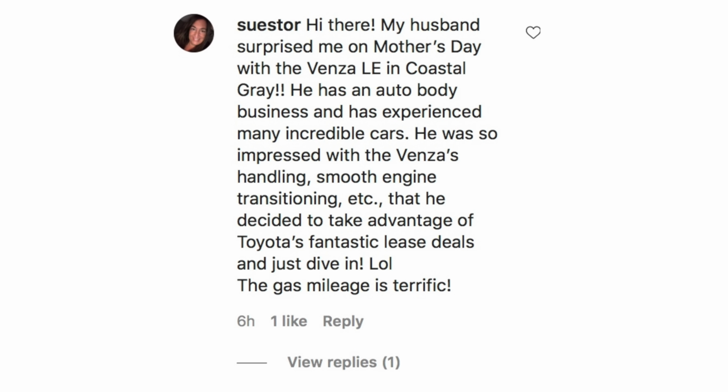My husband surprised me on Mother's Day with the Venza LE in Coastal Gray. He has an auto body business and has experienced many incredible cars. He was so impressed with the Venza's handling, smooth engine, transitioning, etc., that he decided to take advantage of Toyota's fantastic lease deals and just dive in. The gas mileage is terrific.